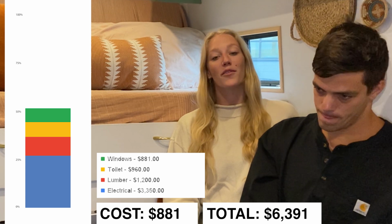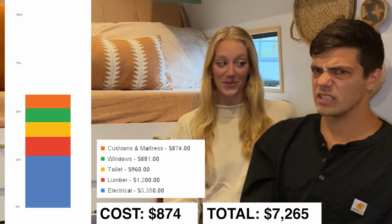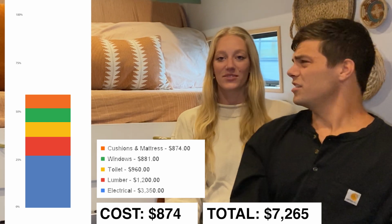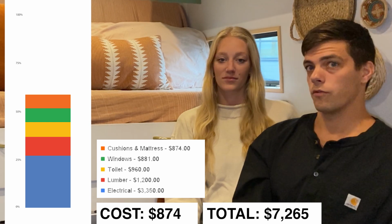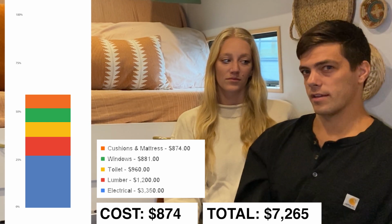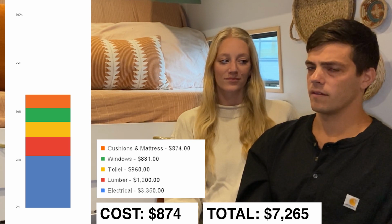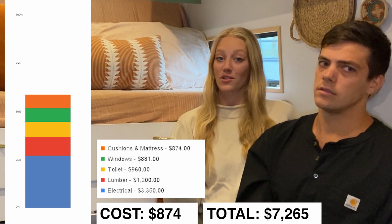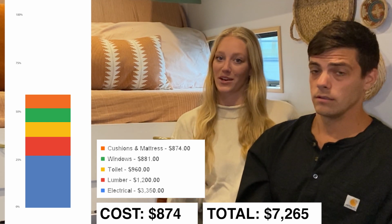Up next we have mattresses and cushions. It honestly surprised us how much we spent on this. Expensive. Just about as much as our windows. It was $874 for our custom cushions and our mattress. I clarified they're custom, and I think that's where we broke the bank a little bit on this. If you know someone, or if you yourself feel capable, highly recommend making your cushions yourself.